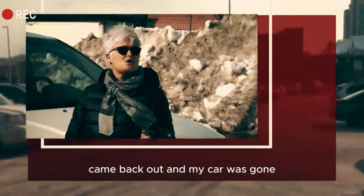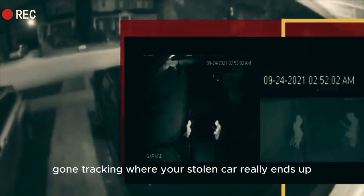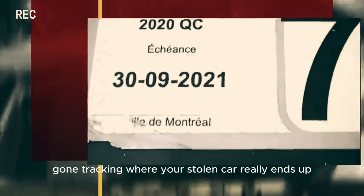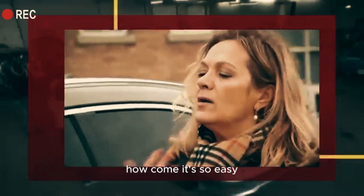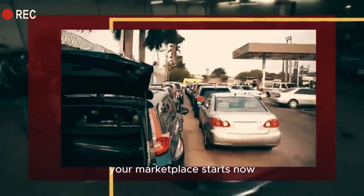Came back out and my car was gone. Gone. Tracking where your stolen car really ends up. It's still got its Ontario plates on. That's something that we aren't going to be able to repatriate back to Canada. How come it's so easy? Your marketplace starts now.